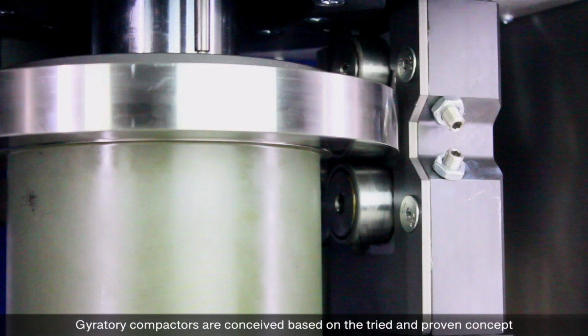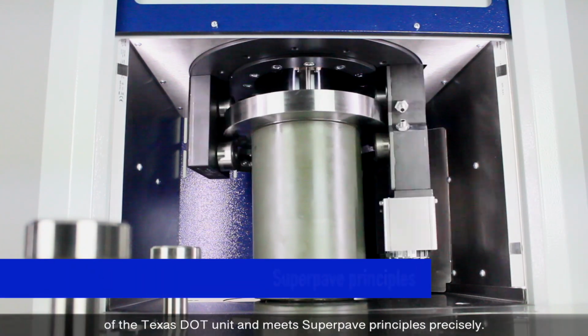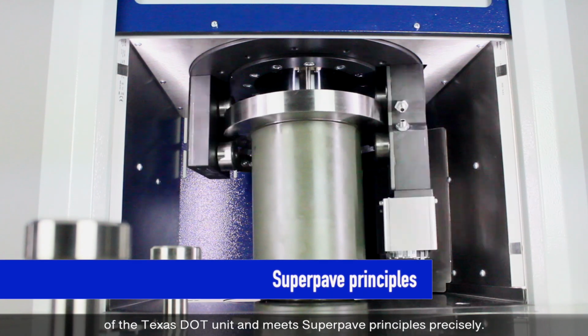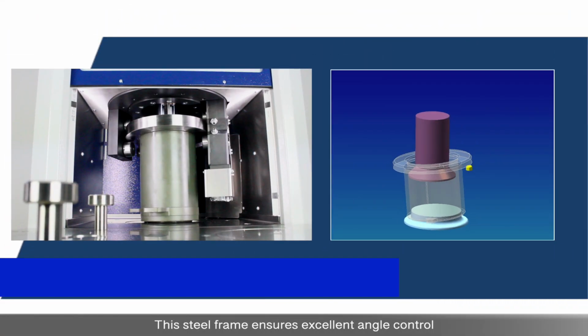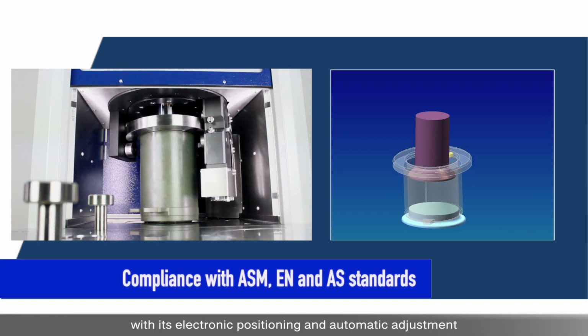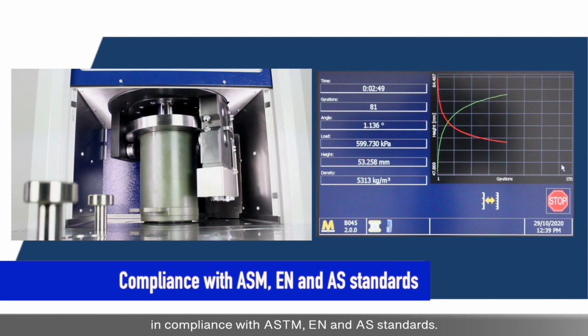Gyratory compactors are conceived based on the tried and proven concept of the Texas DOT unit and meet SuperPave principles precisely. This steel frame ensures excellent angle control with its electronic positioning and automatic adjustment in compliance with ASTM, EN and AS standards.